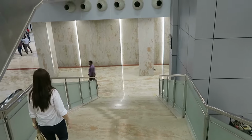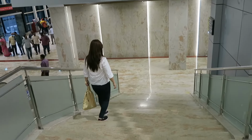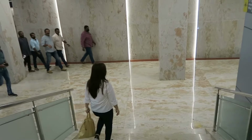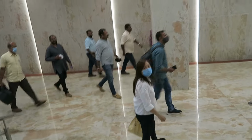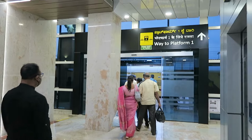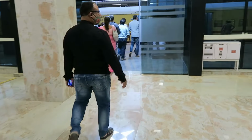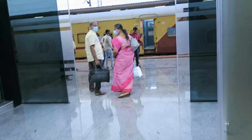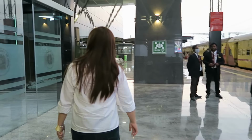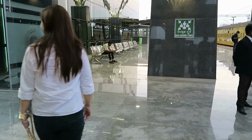I see some passengers. They are heading to the train station. It's on platform number 1. We're gonna check out the first train in this station, in this terminal. Oh, yep, we found it. Platform 1. We're heading to some waiting space over there, the seats over there.